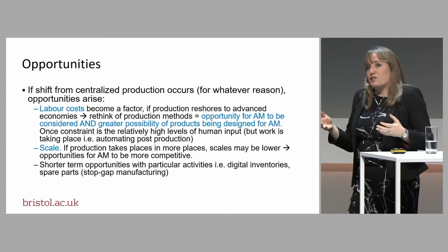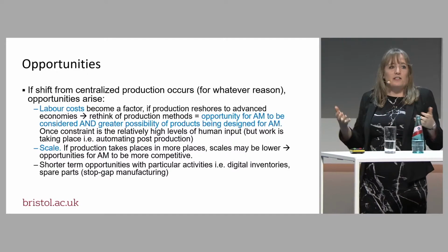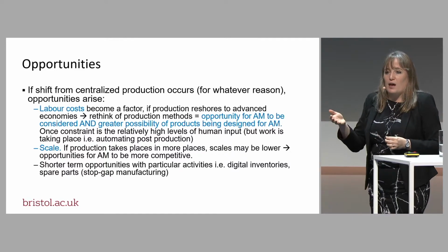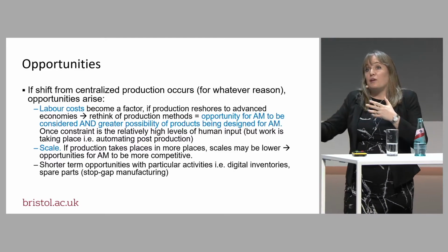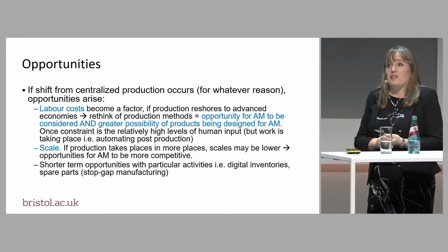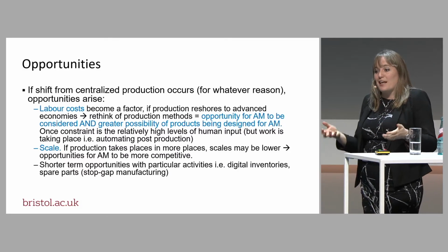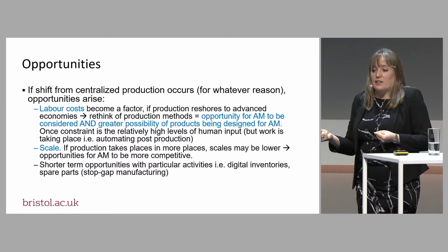Of course, those of us who work in AM know about lots of talk and progress made in spare parts. It's considered one of the applications that AM could really significantly contribute to. So work around digital inventories, spare parts, stopgap manufacturing means that there are opportunities, because there's always going to be transition. We're not going to wake up one day and have decentralized or distributed production. There will always be transition, and that will take a very long time if that is where the journey ends. So additive could be really important during times of uncertainty and change.